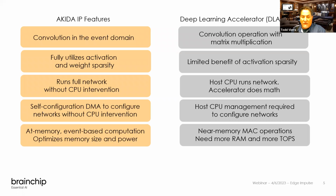And then another unique feature is we have at-compute memory. Each one of our MPU engines has at-computation memory, and this reduces your bus traffic and minimizes the overall latency, so I can get quicker, faster responses for my neural networks that I'm running on my SoC.